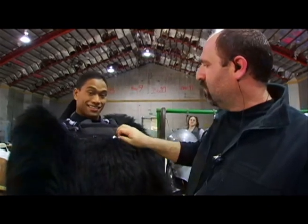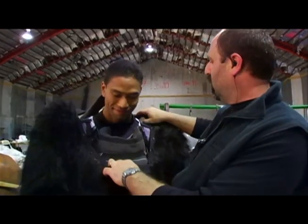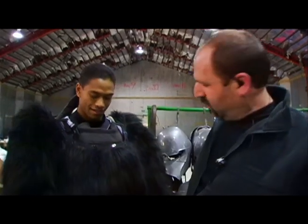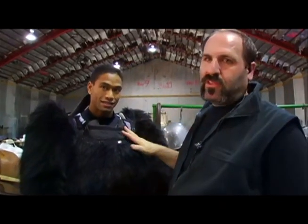Thomas is in this suit. There's a muscle suit that's on here. It's very crazy. It has like moving shoulders and all that stuff. And then there's this fur suit that goes over it, and he has arm extension and a mechanical head. And Thomas also plays our gorilla.